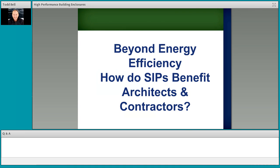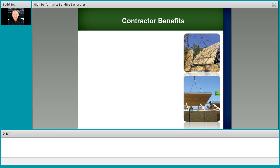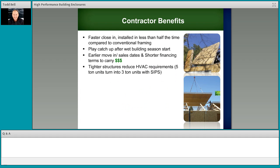Beyond energy efficiency, how do SIPs benefit architects and contractors? Some of the benefits that we see on a regular basis are faster installs, of course. Because the panels are manufactured in a factory environment, we cut out windows, doors, cut all the panels to size. It just stands to reason that the panels are going to be installed faster. We're taking some of that labor and putting it in a factory environment, so when the panels get to site, it's literally just plug and play, if you will.